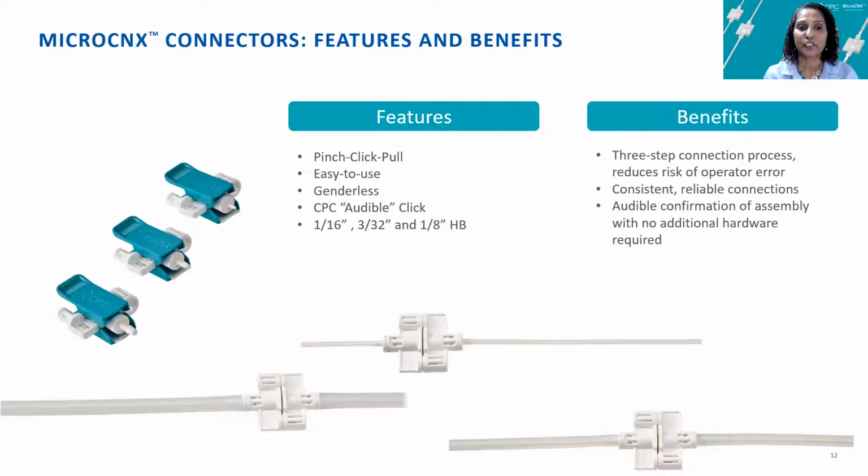So with MicroConnects, one of the features here is the pinch, click, pull feature. It's easy to use. I explained in a few seconds how you can put these things together. One of the other features that the connector has is what we call a genderless connector. Both halves are the exact same, so you don't have to rummage through to find which, if you're doing a male and a female, you don't have to rummage to make sure that you are going to be able to have a secure connection. And the sizes that these connectors come in are 1/16 inch ID tubing, 3/32 inch ID tubing, and 1/8 inch hose barb. So they can fit into those 1/16, 3/32, and 1/8 inch ID tubing.